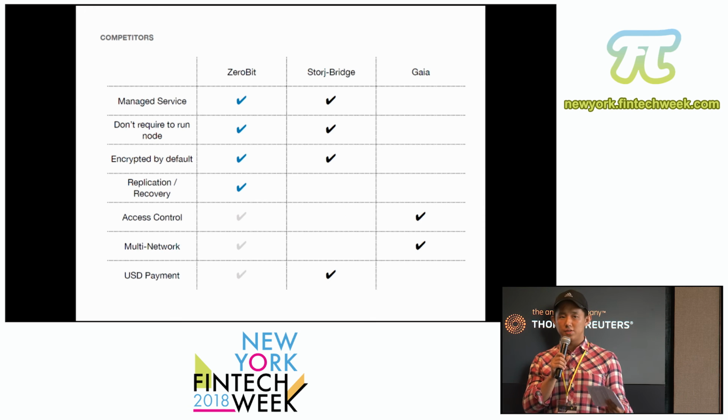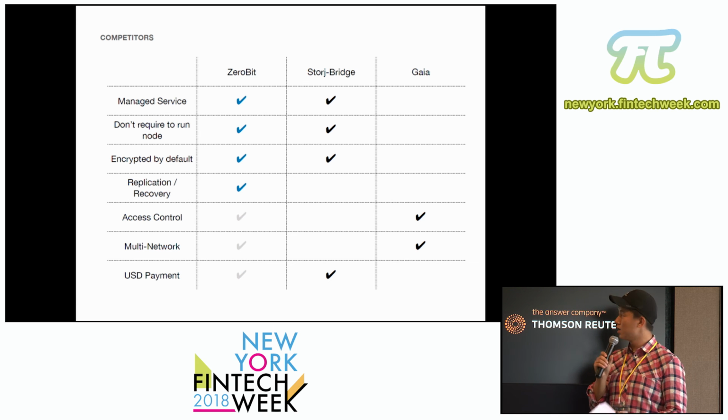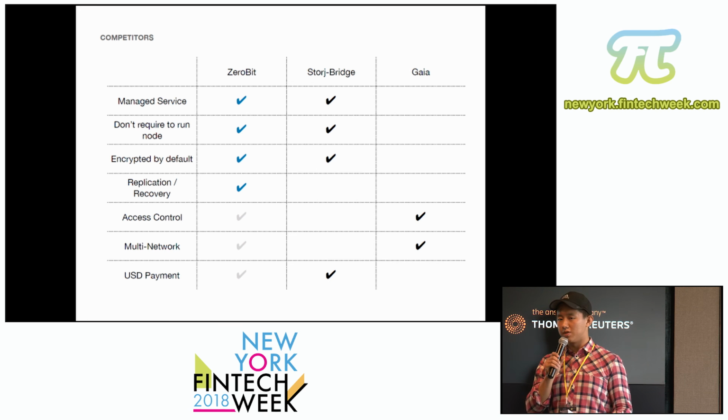There are some competitors in this area. For instance, Storage Bridge, run by the Storage Network, and Gaia, run by Blockstack. However, they're missing some critical functions, and most of them are not even live yet.